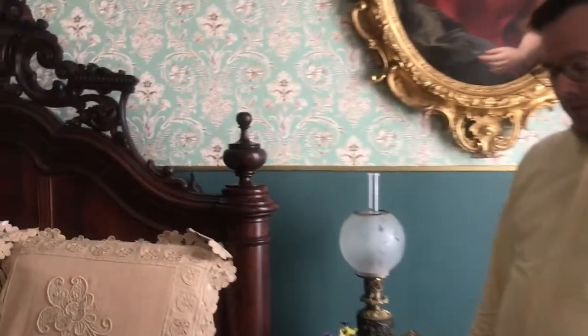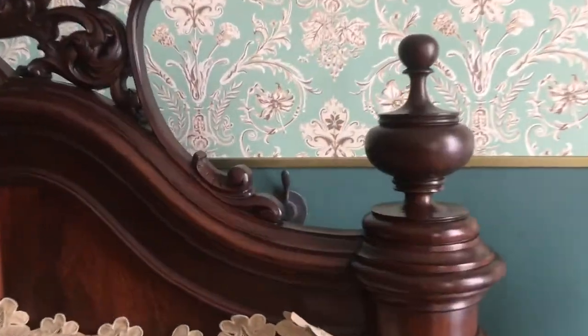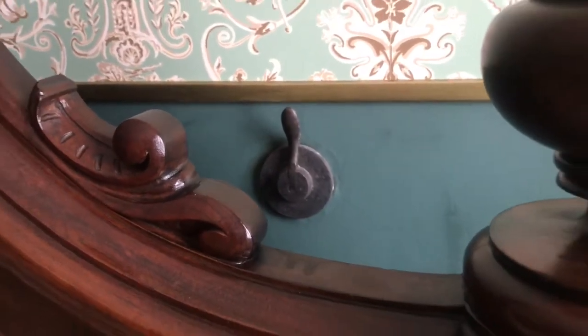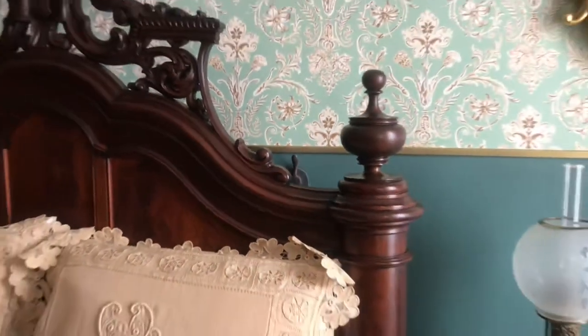We're now in the main part of the master bedroom that occupies the entire front of the house. Unlike the bell pulls that we've seen so far, the one in this room is not near a chimney or a chimney breast. It's actually immediately behind the bed, so that you could pull the pull and summon a servant to your room while you were laying in bed. I'd like my morning cup of coffee, please.